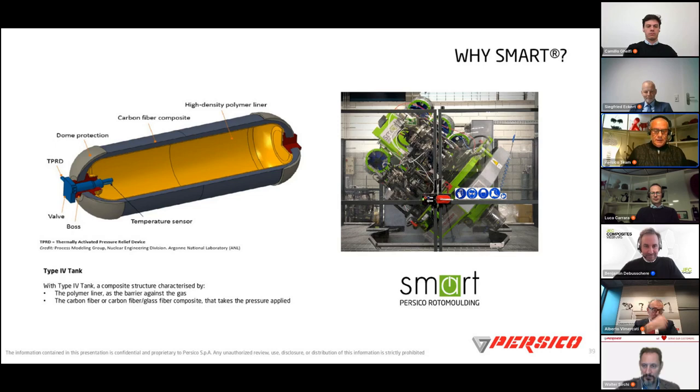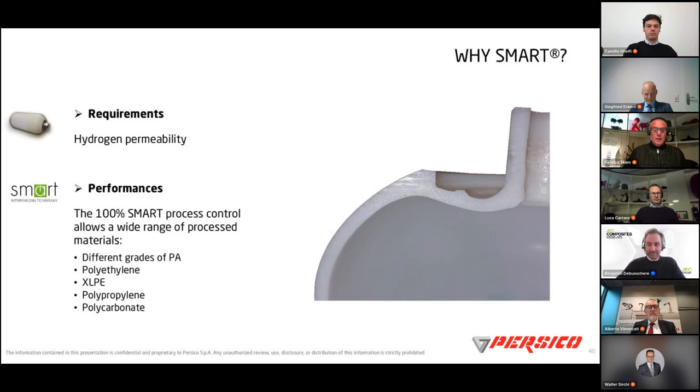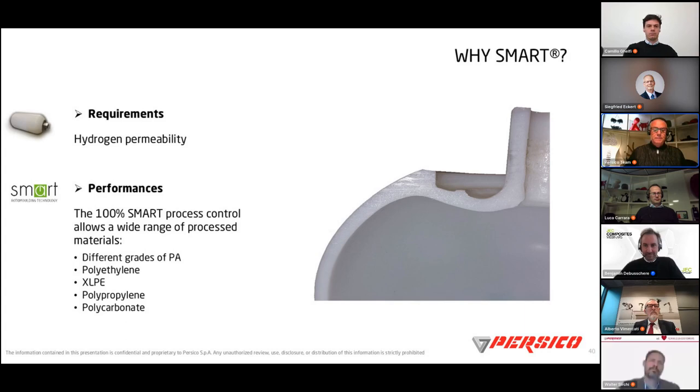Our customers are focused on type 4 liner. And in the following slide, I will list the common market requirements and the performance that let a smart machine be the perfect technology. Customers are looking for low hydrogen permeability. The full smart process control allows a wide range of processed materials: different grades of PA, polyethylene, XLPE, polypropylene, polycarbonate.